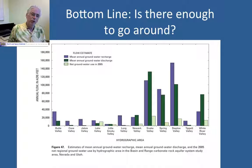Okay, a table showing these recharge and discharge. The mean annual recharge is green, the mean annual discharge is in blue, the irrigated water use is in the light green. The light green plus the blue adds up to the green in the case of Snake Valley. In the case of Spring Valley, the two that we're going to look at.